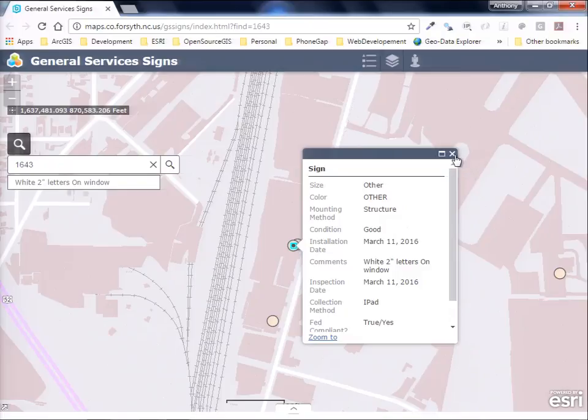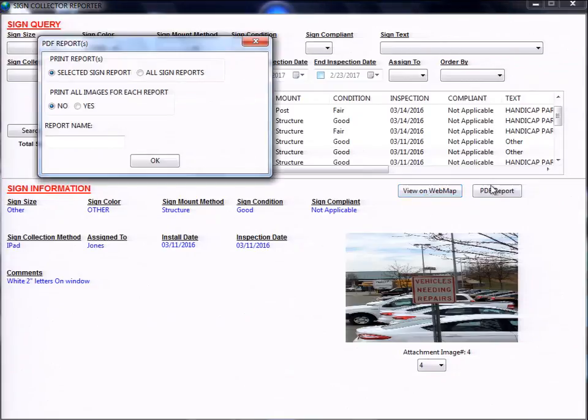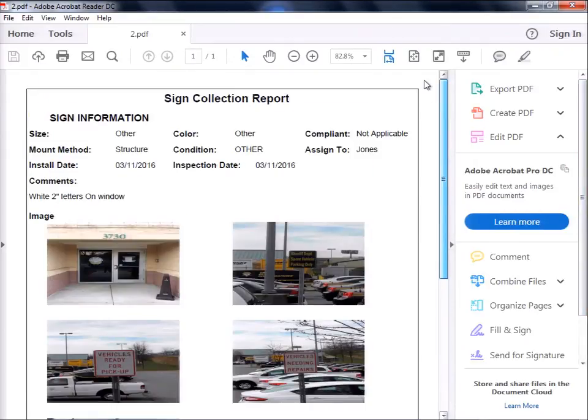Now, this was written in Web App Builder, the local version. So it's running off our server. So guess what? I don't have to go on our JS line and use that. And I'm going to figure out a report here. Now, this thing will print everything that came back in the list view, or let's go ahead and just say the selected one, give it a name, and boom, there's your report. Shows every sign and all the pictures. Simple.